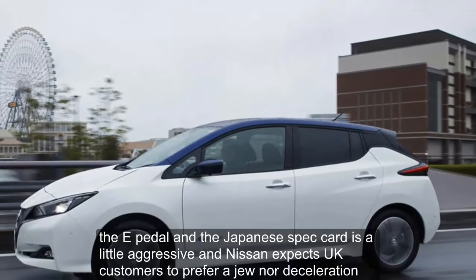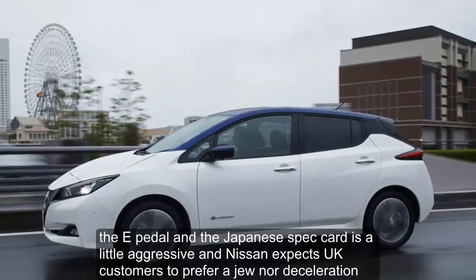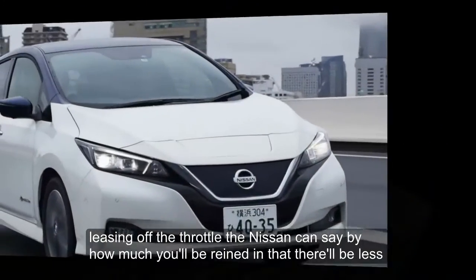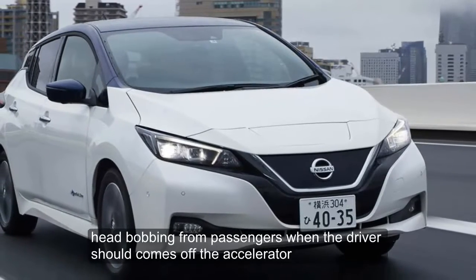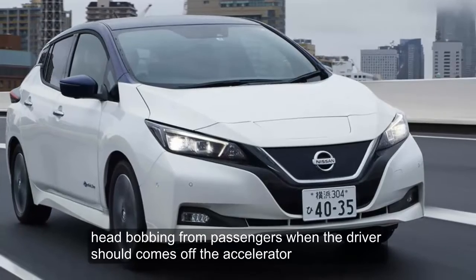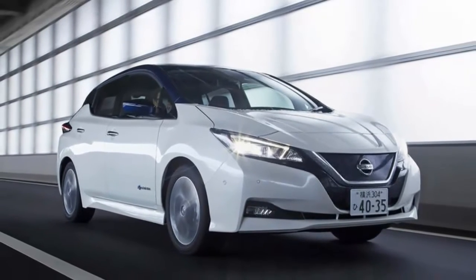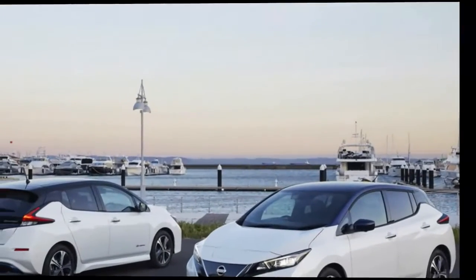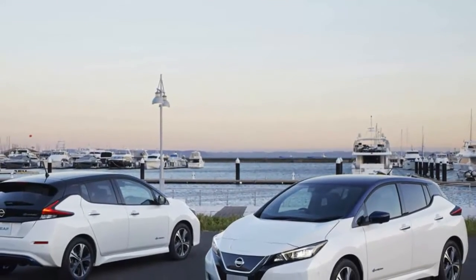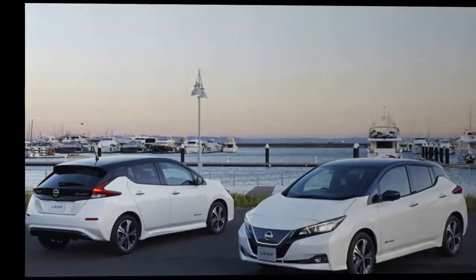The e-pedal in the Japanese spec car is a little aggressive and Nissan expects UK customers to prefer a gentler deceleration when easing off the throttle. Nissan couldn't say by how much it'll be reined in, but there'll be less head bobbing from passengers when the driver's foot comes off the accelerator. When you're on the accelerator, this new Leaf has got a real lump of torque to fire it down the road, 20% more than before. In fact, at 236 pounds-foot, 148 bhp of power gives a rather pedestrian top speed of 89 miles per hour, but that's of little concern to the average Leaf driver.